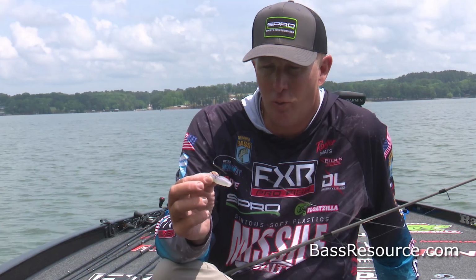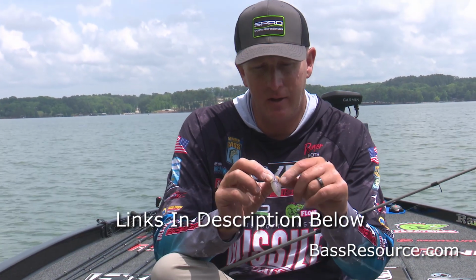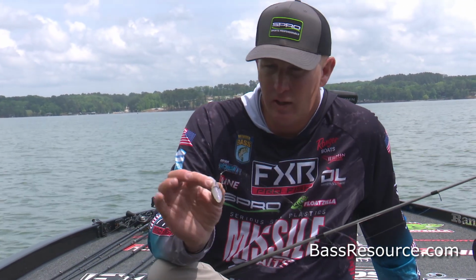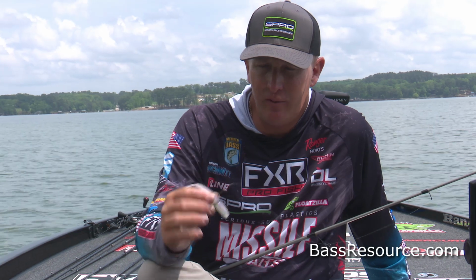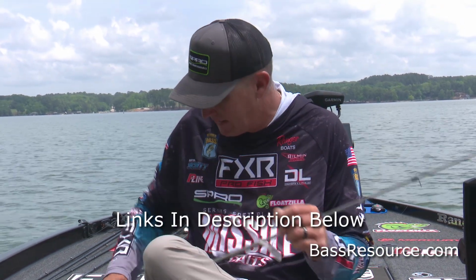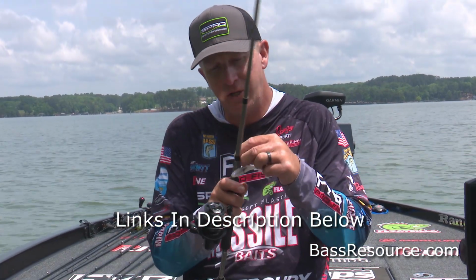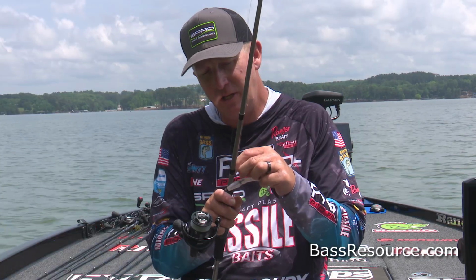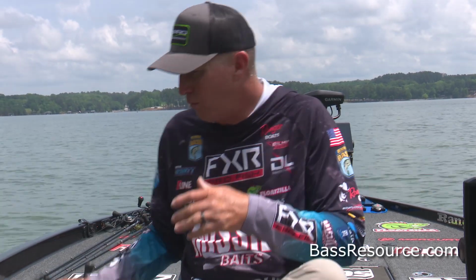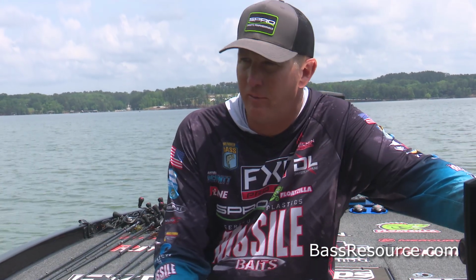This is a special wacky hook from Hayabusa with a very light weed guard here. This is a 1/0. 10-pound P-line fluorocarbon, 10-pound braid, 7'2" medium heavy Versa rod with the Spro. This is a Spro Jason Christie Series MG Elite 3000. So I'm concentrating on super shallow to start early fall.